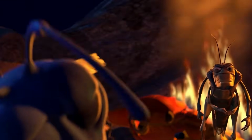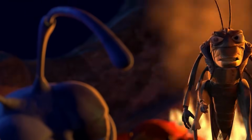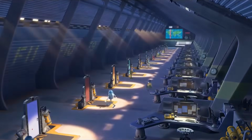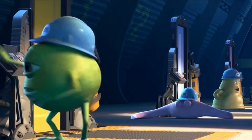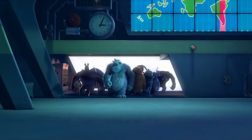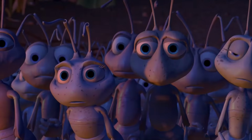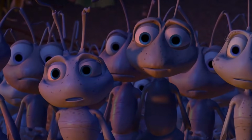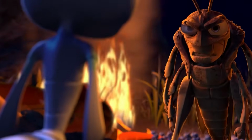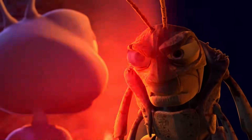Long before Pixar started linking stories in clever ways, they were sneaking in little cameos just for fun. A perfect example is in Monsters, Inc., where a group of ants from A Bug's Life randomly stroll by. It happens in a blink, and unless you are paying close attention, you will miss it. They look completely out of place, like they accidentally wandered onto the wrong movie set, but that is exactly what makes the moment so funny and unexpected.